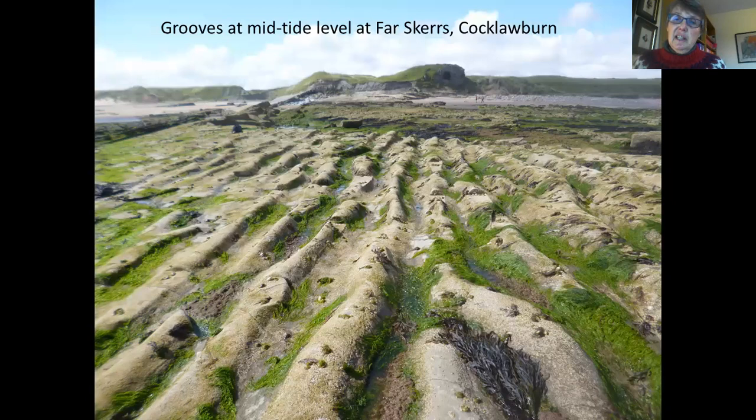Far Skers is about a kilometre along the coast, also on Sandbanks limestone, and there's a fine old lime kiln at the top of the beach. This small area of grooves is found on a bedding plane which dips at about 5 degrees towards the sea, and the grooves have a very similar morphology to those at Middle Skers. To the south, in other words on the left of this photo, the beds steepen into the cliff and there are no grooves on the bedding plane in that direction.